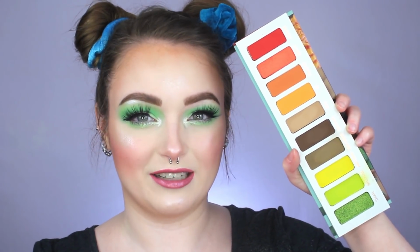and I love the formula of it. And then here is the Vita palette, and I recently reviewed this one, and this one just has a summer vibe to it. When I think of summer, I think of these colors. They're just really bright and fun and kind of on the tropical side.